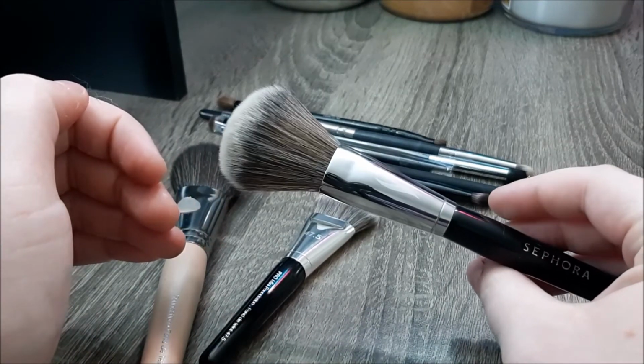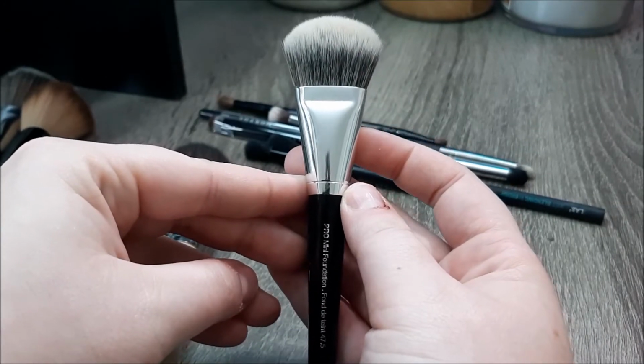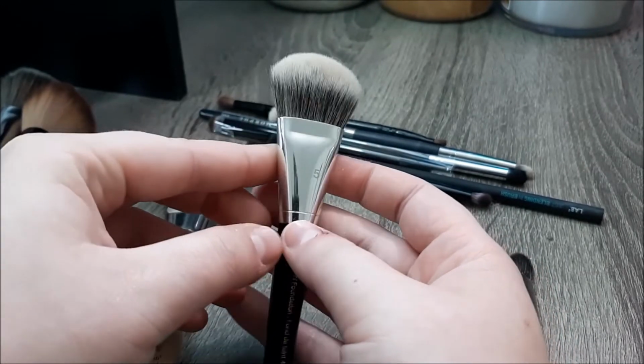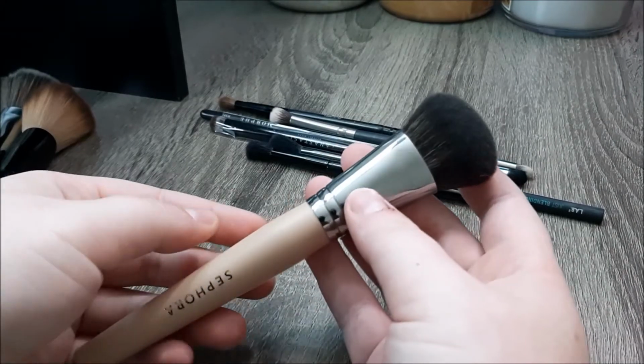This is the Sephora Collection number 55 airbrush. This is going to be my touch-up brush. This is the 47.5 Pro Mini Foundation from Sephora Collection. The 47 is one of my favorite brushes ever. I love it for setting under my eyes, for touch-ups, for actually powdering my whole face.